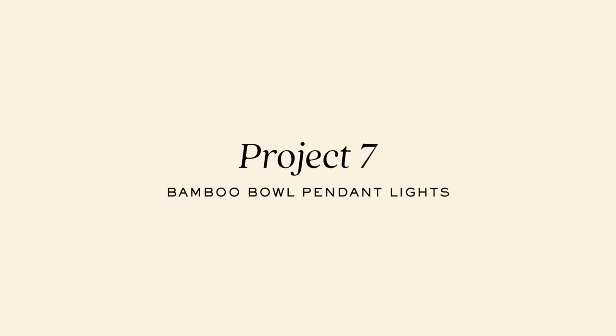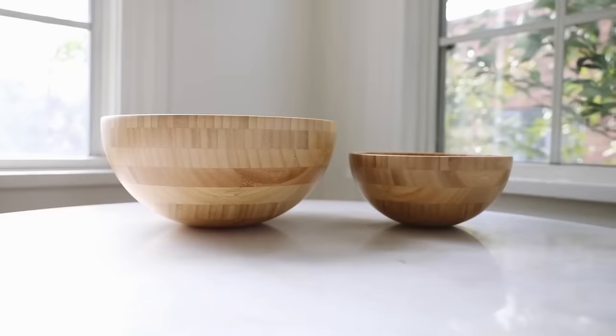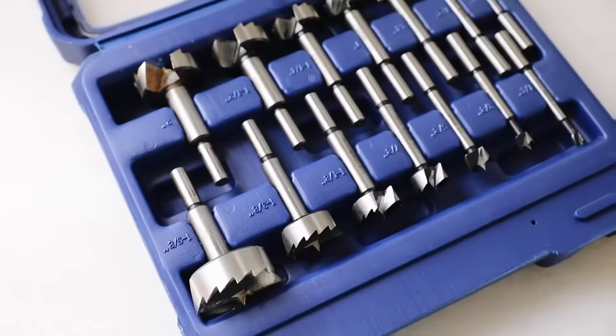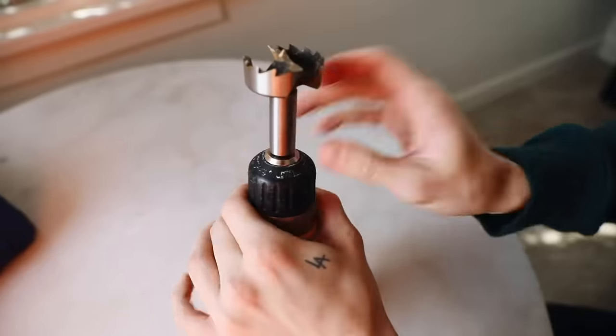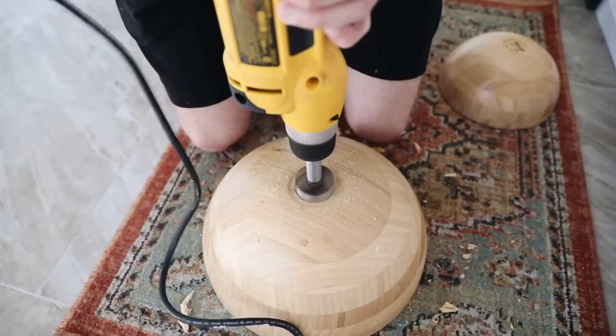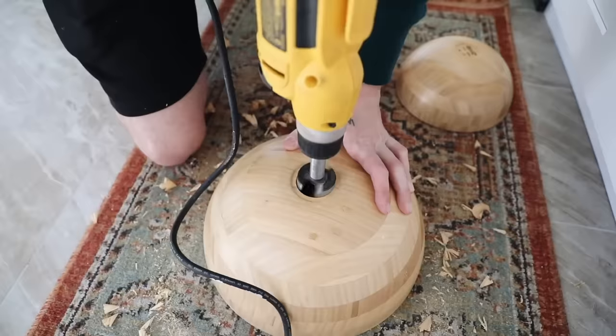We're going to be starting off with two of these wooden mixing bowls along with the Hema light cord from Ikea. Now I'm going to go ahead and grab the 1 5/8 inch drill bit from this drill bit set that I have, and we're going to be drilling through the top of these wooden bowls, which is actually very, very simple to do.